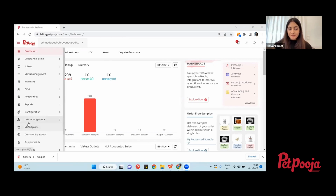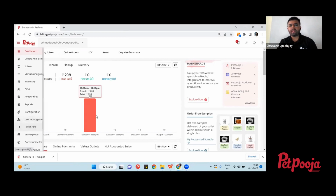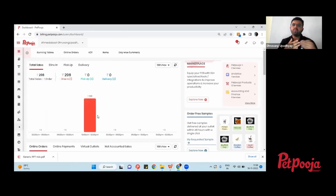Yeah. So if we talk about user management, basically there are two types of users a restaurant has, right? One is the admin, who is going to use the admin portal, let's say the inventory part or the reports part or the sales part. The second one would be the biller perspective. So I can restrict both of them. Let's say I have a chain of, let's say, 10 outlets. I just want my franchisee owner to see his own outlet's data.